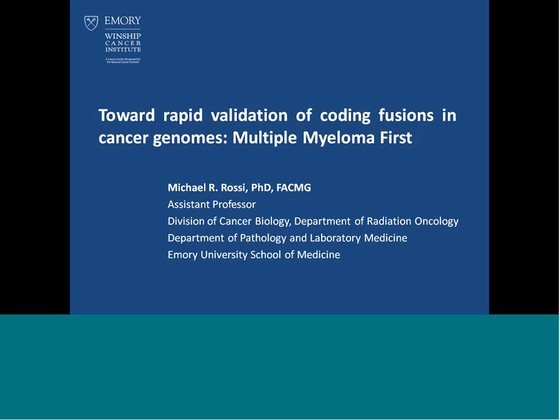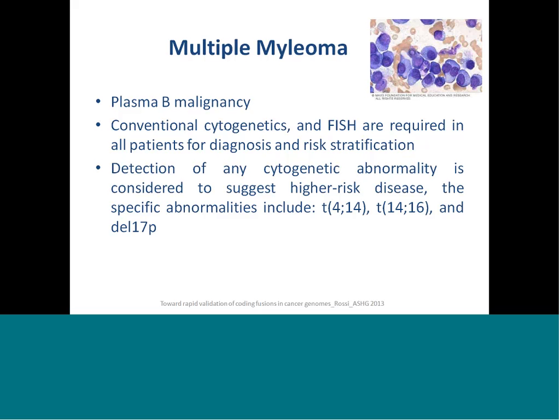Sorry. Okay, so what I'm going to talk about today is a pilot project that we've done in a disease site that's important at my institution and many other institutions, multiple myeloma. The reason why I put multiple myeloma first is because I think this is an ideal fit with this technology. I think other hematological malignancies are also a good fit, but for us, I'll explain why this is important and why we really want to see this technology advance.